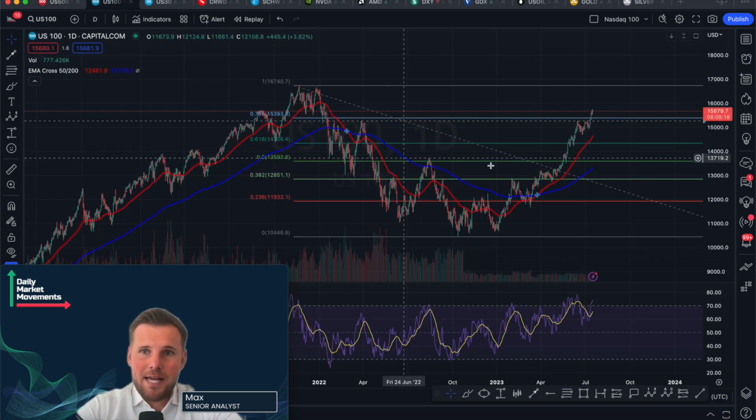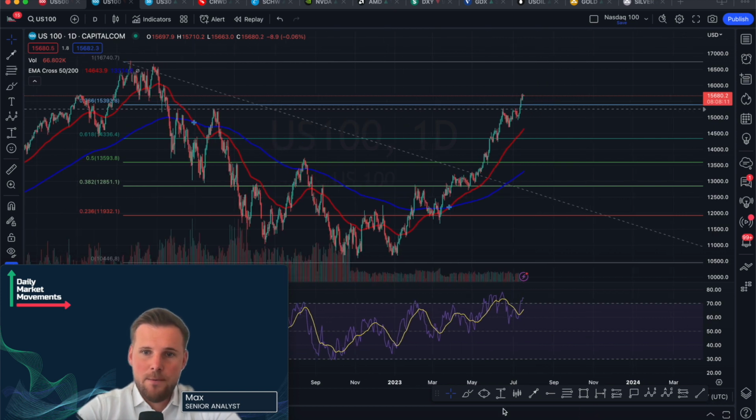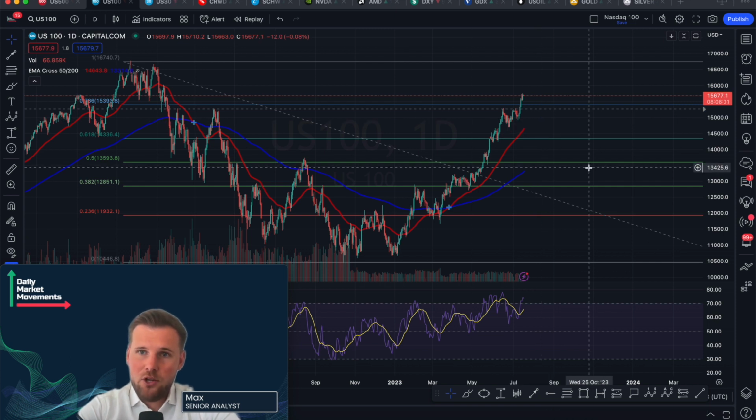Moving over to the Nasdaq 100, very similar to the S&P 500, but the only difference is that we've already broken above the 0.786 fib area. So let's say if we were to see a 5% pullback here, where does that take us to? It takes us pretty much, well, not even towards a 50-day EMA, pretty much to the lows that we formed last week, around 14,900. So not much at all.